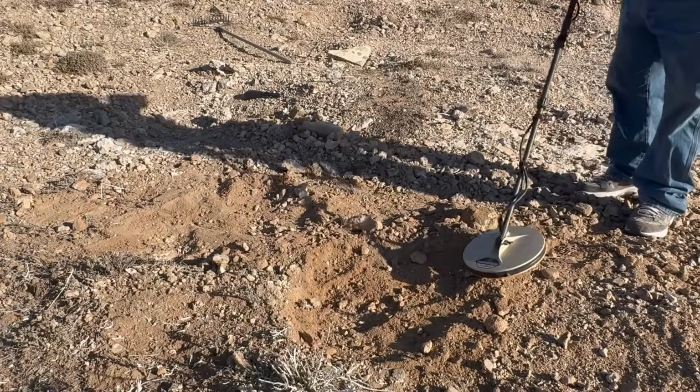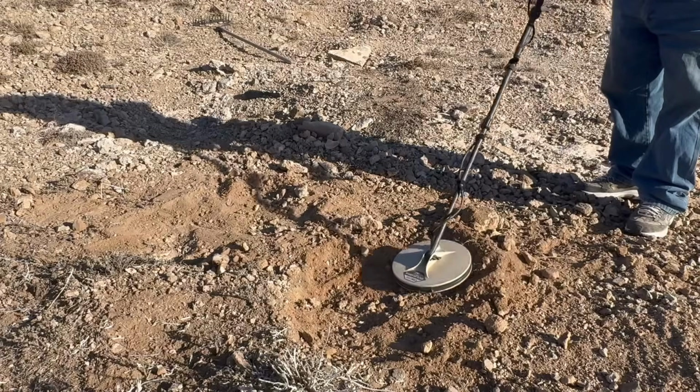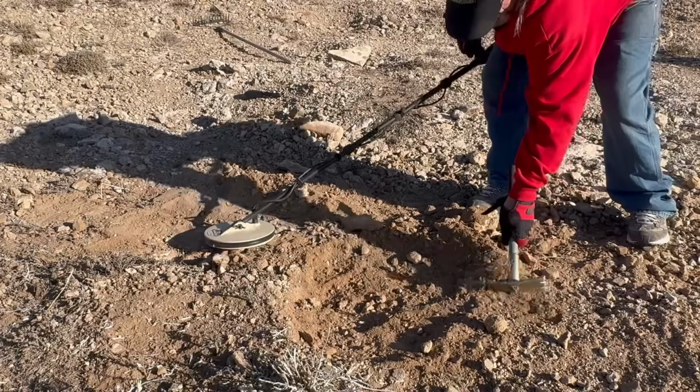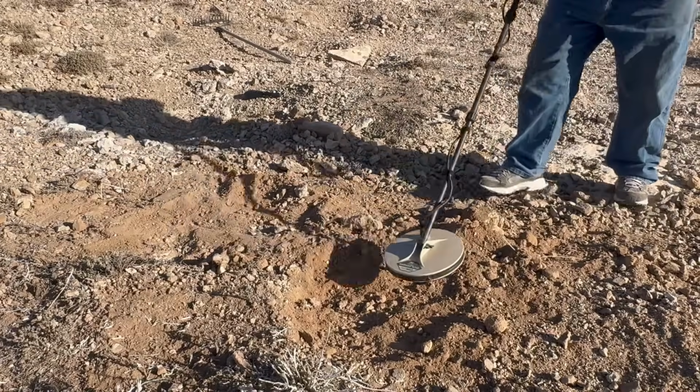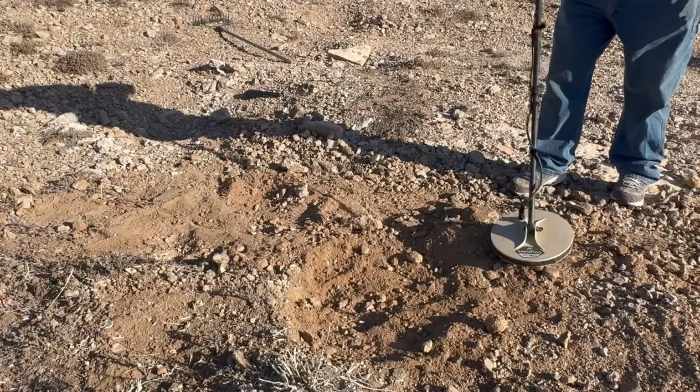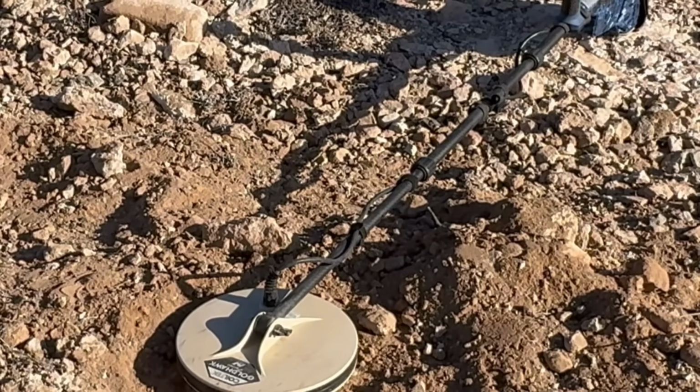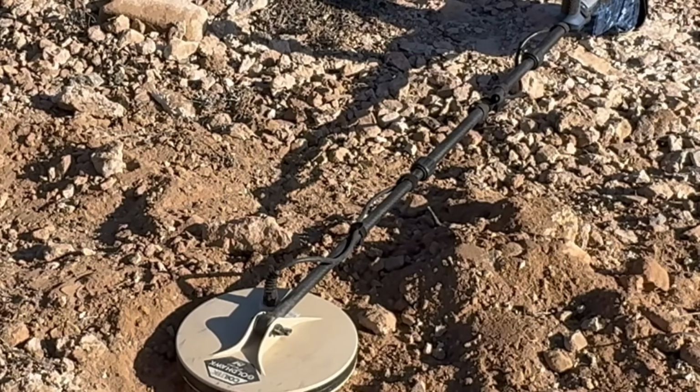Well, whatever it is, I think it's out of the hole. It is, it's right there. So, that being the case, that might not be gold.